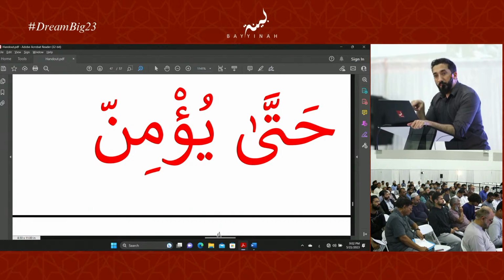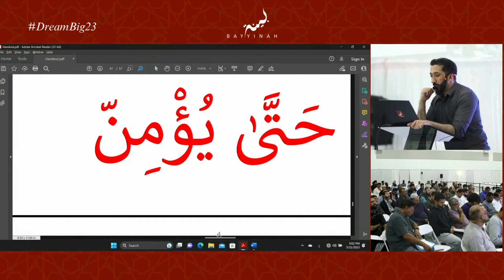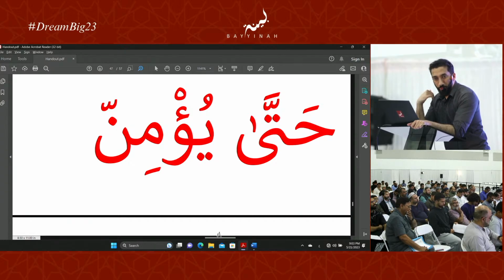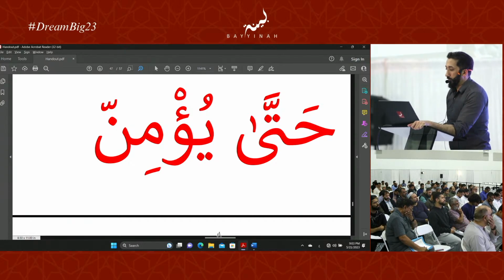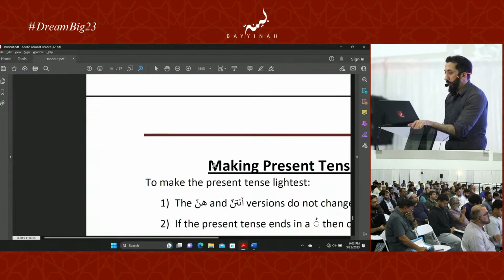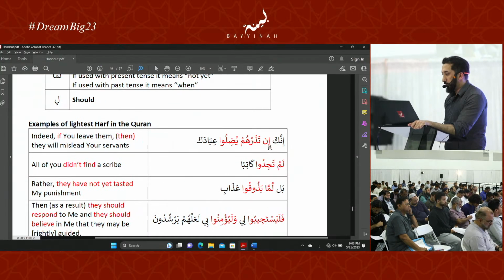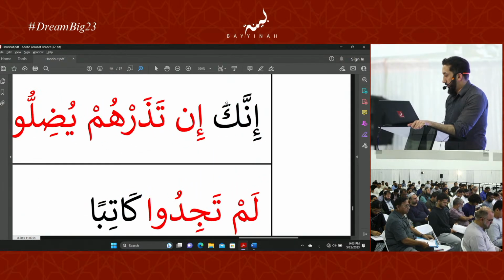Now, the normal version is yu'minna. The light version is also yu'minna. And the lightest version is also yu'minna. That's why it stayed the way it is. Okay? Yansurna, yansurna, yansurna. Okay, so this is a little bit of light practice. And then the lightest practice on 47. Again, the answers are here this time.